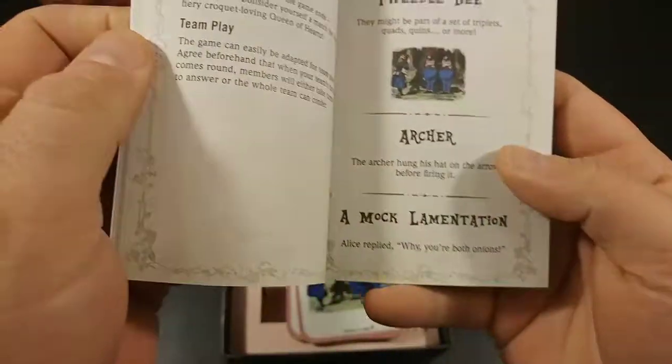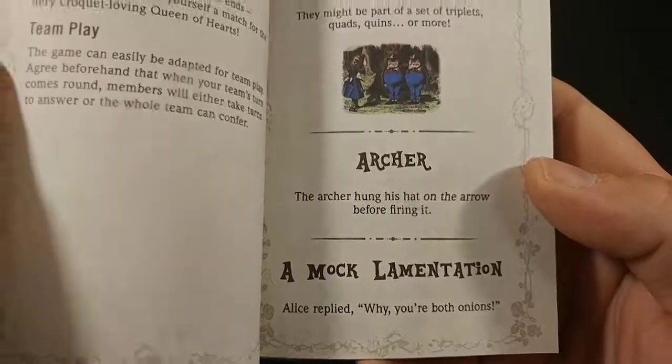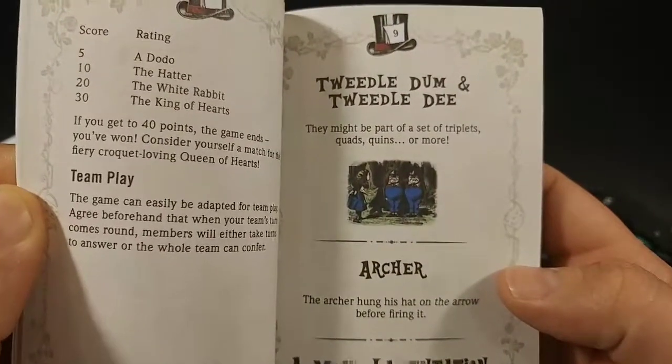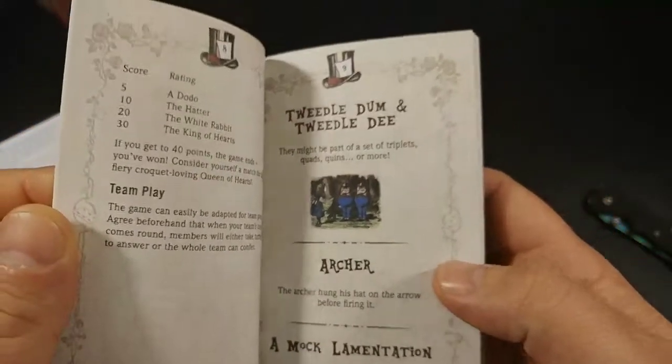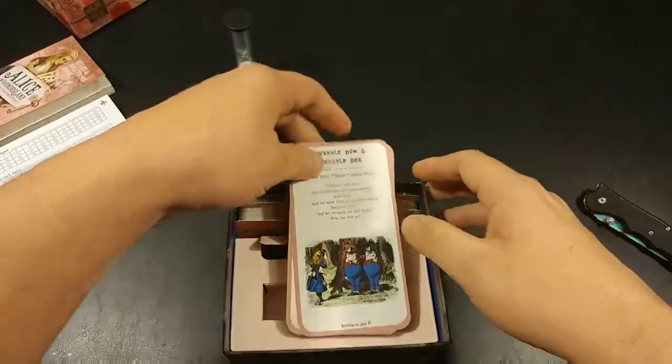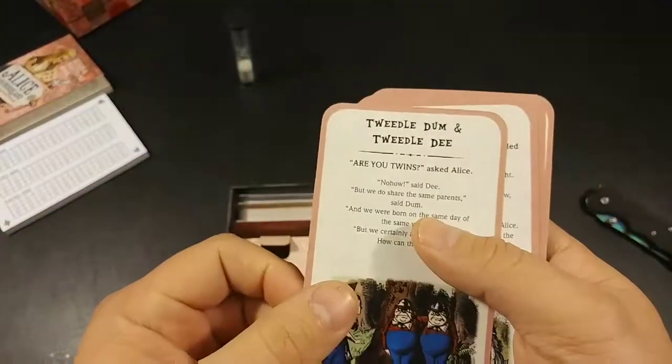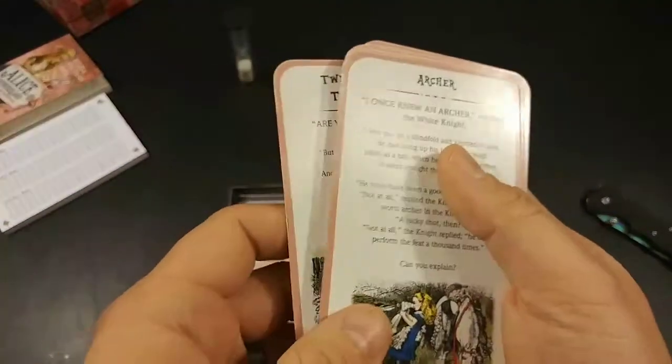They're just brothers, right? They might be part of a set of triplets, quads, quins, or more. Okay. That's kind of iffy. I mean, yeah, they could be members of more.